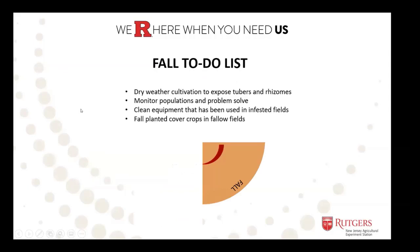The fall to-do list, if we've got a dry period, we'd want to see more exposure of those tubers. And again, I know this goes against what we talk about in terms of preserving the soil. And so this cultivation is really focused on those areas where you have an increased nutsedge population.